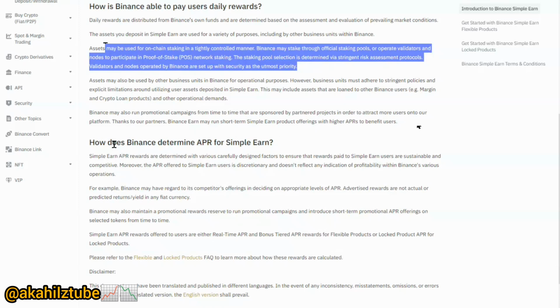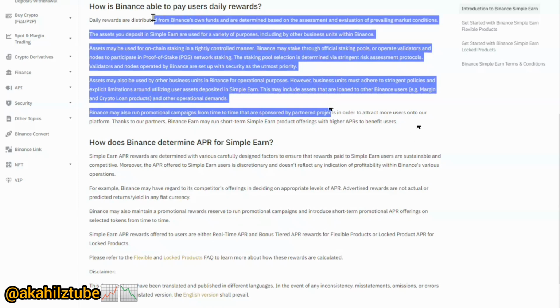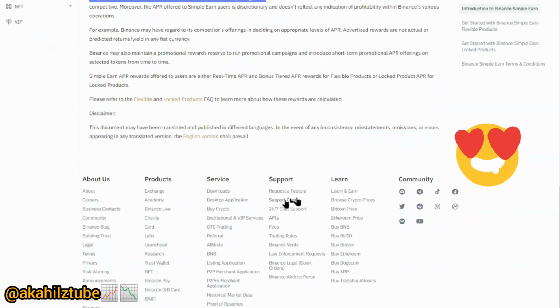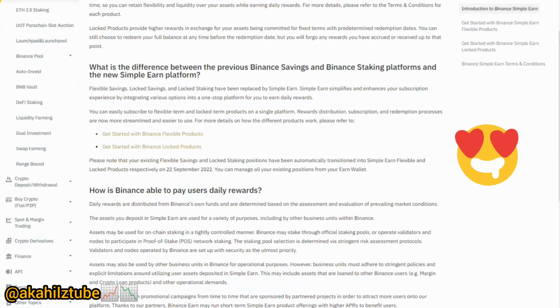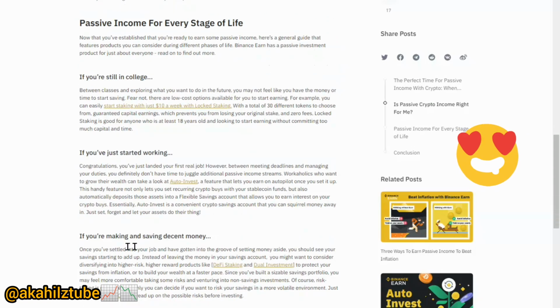Now there are also some other ways in which Binance pays these rewards, through staking pools and operation of validators and more. Now for the APR, this is also the way the APR usually works in particular. Now if you're looking for a way to earn cool income, I believe this is the way you should look into. This is one feature you should look into. Now you get access to passive income anytime you want, and it's never too late to start up with your earnings.